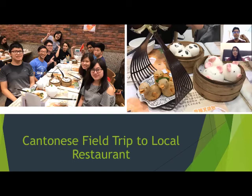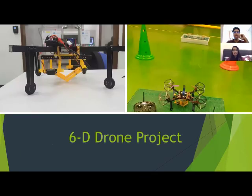And another thing that I did was a drone project. So I built a drone for one of my courses, and we had to fly the drone through an obstacle course and pick up the dummies at the end and bring them back. So that's the claw on the left and the drone on the right. So it was super interesting because I didn't just sit in a class and look at a professor teaching me, but I also applied what the professor taught me in real life and built something.